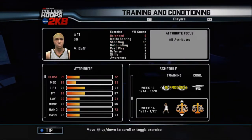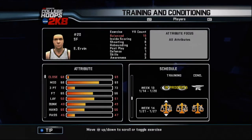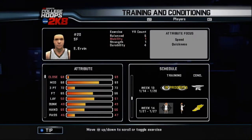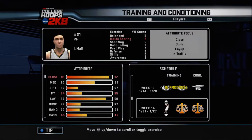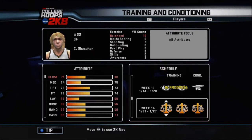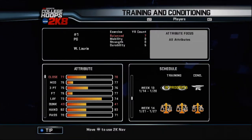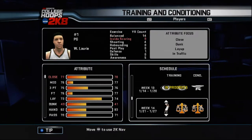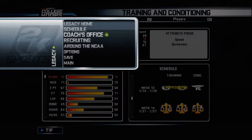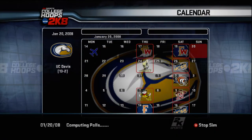Marty Goff. Get him some post play, defense, some quickness. Elmer Irvin. Let's get his shooting, rebounding, speed and quickness. Isaiah Hall. Inside scoring, post play, strength. Olsahan, post play, balanced. You see Laurie, who continues to improve. Inside scoring, skills, speed and quickness. So let's see if the polls give us any love yet as we watch College Hoops Tonight.